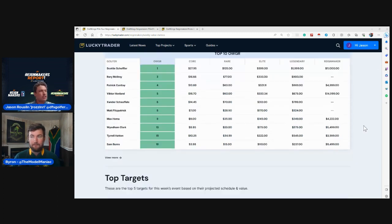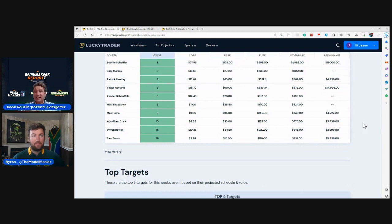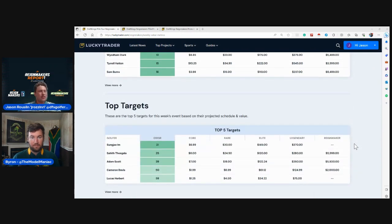Okay, let's go into our targets here. You can find these top targets every Friday or Saturday morning, depending on when we get the fields released and depending on when I can get to this information. So Saturday mornings at the latest. And this week, the top 5 targets that I have: Sanjay Suri, Adam Scott, Cam Davis, and here's one, Lucas Bjerregaard. There's my kind of dart throw of the week.